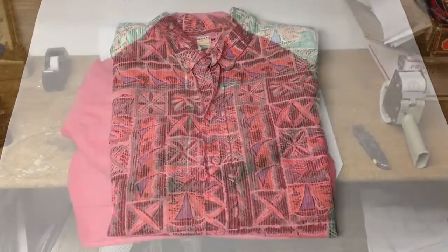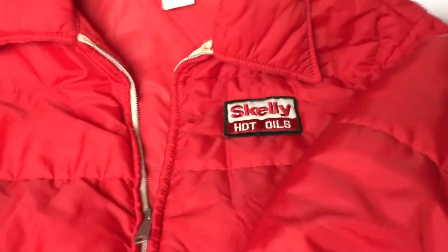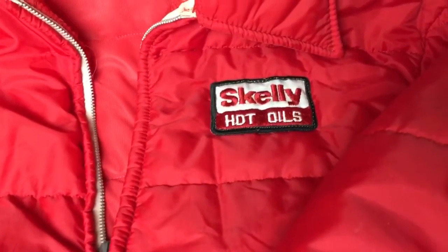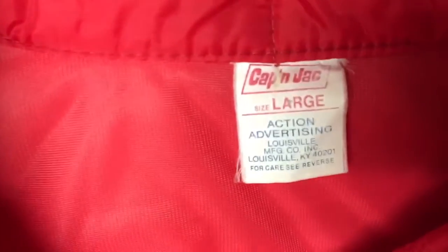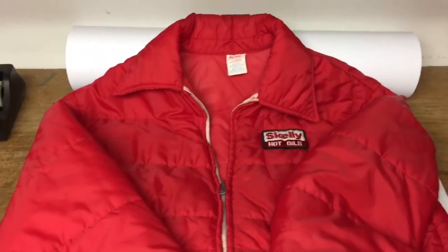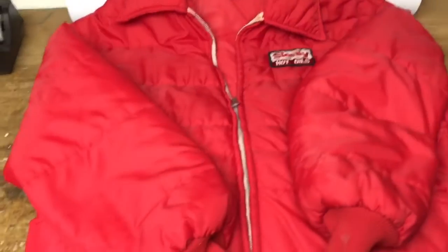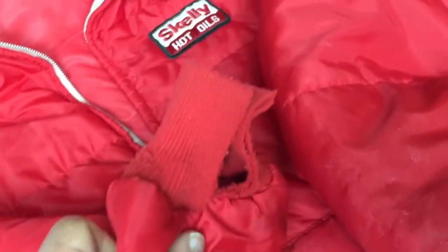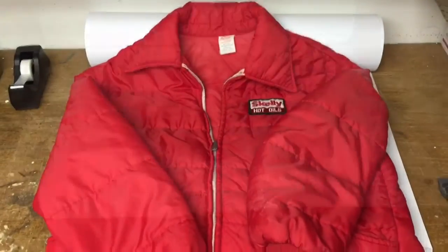It's been so long. This is a vintage winter jacket with a Skelly HDT oil patch on it. It's made by Captain Jack. It's one of these items that I just stuffed in a bag at a church sale, so it really didn't cost much, if anything at all. I did notice while listing it that the cuff was cut for some reason, but it still sold for $18.